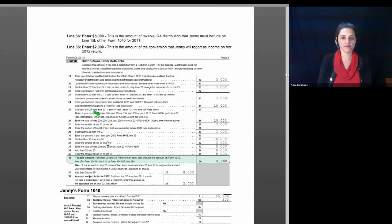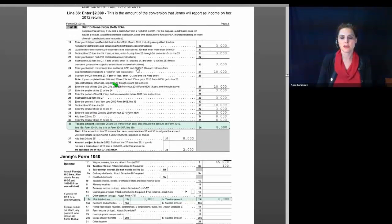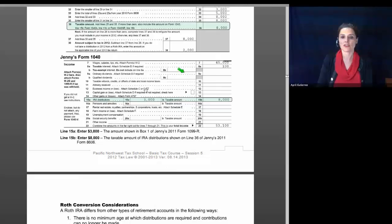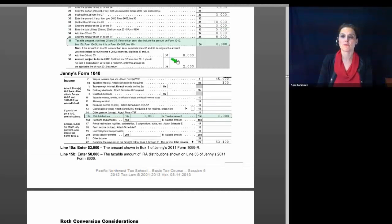Well, we move over to the 8606 for 2011, and on that form we show the distribution that she took. We show the amount that she was required to report because of the 2010 conversion, and we add the 3 to that 5 and we end up with 8. So on her 2011 1040, she's going to show that she took a distribution of $3,000, but the taxable amount is $8,000. And then what's going to happen for 2012? Well, on her 2012 return, she's going to report that final remaining $2,000 that still has to be included in income.